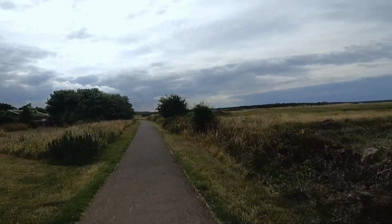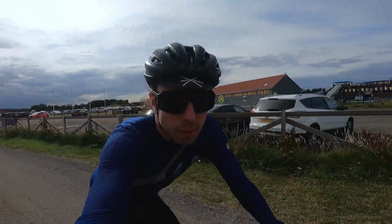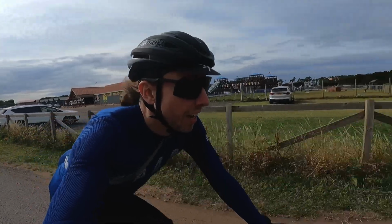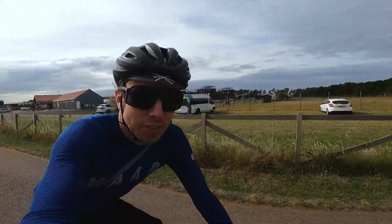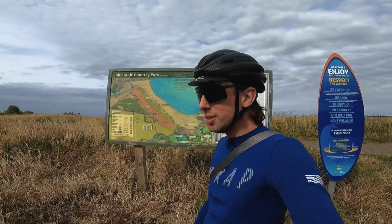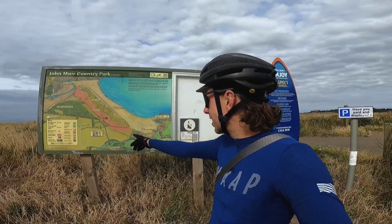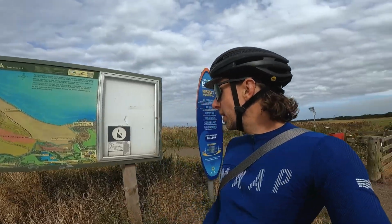So that's Belhaven Beach behind, and I've just picked up the John Muir Way, which is obviously traffic free. How lovely is this? Absolutely stunning. Just a couple of miles, and we're at the East Links Family Park behind me. And then the John Muir Country Park is just ahead, and it's literally just around the other side of the bay. And again, if you just want to come down after work, walk your dogs, come and relax. Looks like there's some waymarked walks, which should just be lovely.